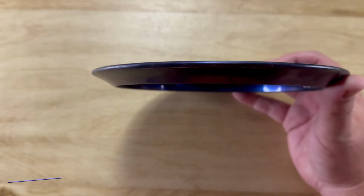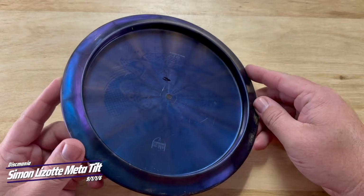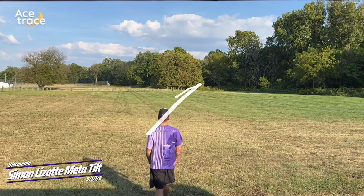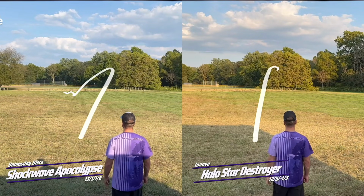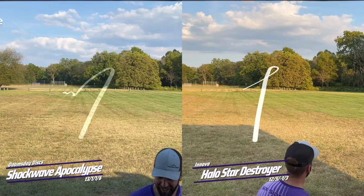The Tilt arrived way back in February of 2021, while the Apocalypse came a couple years later. But it's safe to say that neither of these discs are particularly useful for anything beyond very specific utility shots. And while the Innova Halo Destroyer is overstable, there is quite a big difference in stability between a Halo Destroyer and the Tilt or Apocalypse.